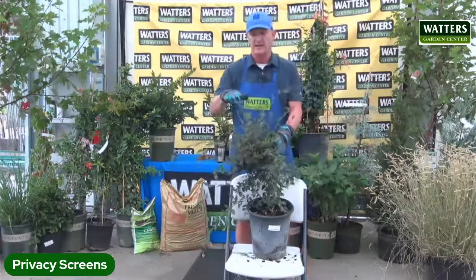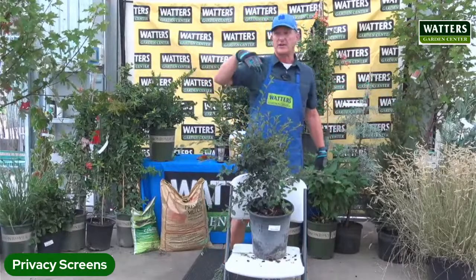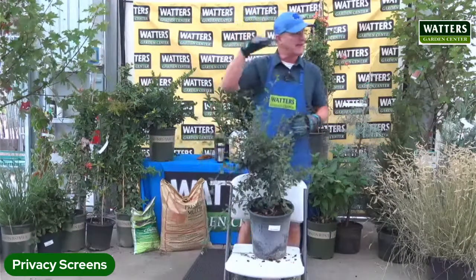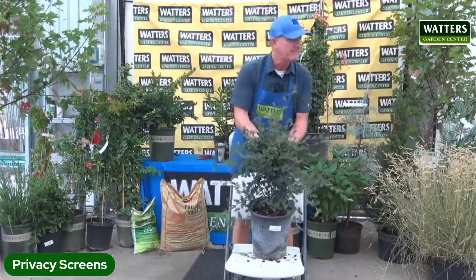So this will easily triple in size within the first year. Within the second year, it's going to be everything you want for privacy. Might need to be hedged. It's going to go 10 by 10 by 10. It gets big, but it's evergreen.